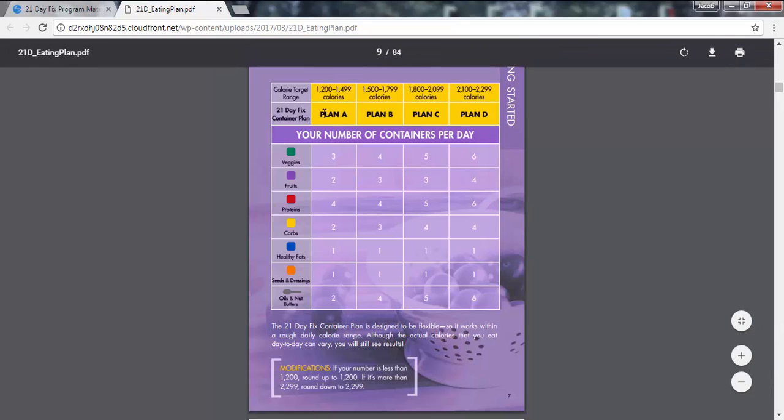So this is the plan I would follow. It fits right there between the 1,200 to 1,499 calories. So I follow plan A. You might follow plan B, C, or D, depending on what your calorie needs are.